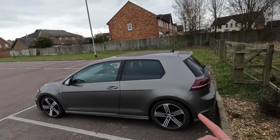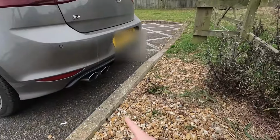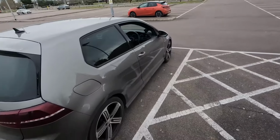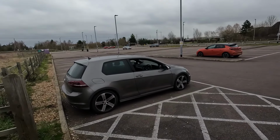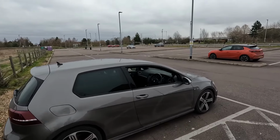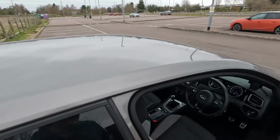I've got Michelin PS4 tyres on it. You can hear the exhaust ticking away. Yeah, she sounds good. Quad tailpipes. It's a lovely car. I've loved it. It's nice and dirty. Let's go for a quick drive, and I'm looking forward to then comparing it with the TCR, because that's a special car. But let's hop in and let's do this.